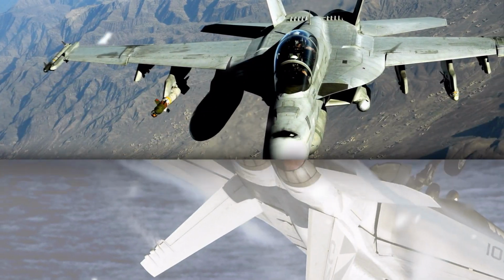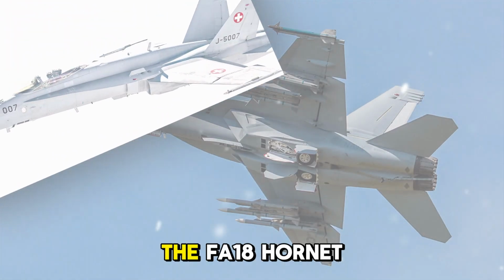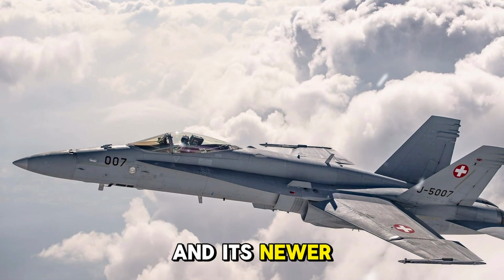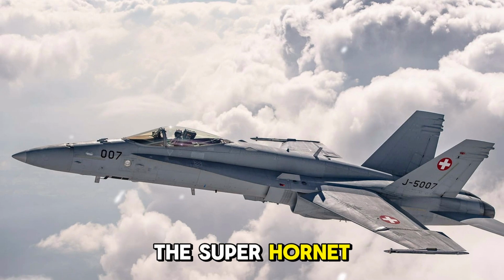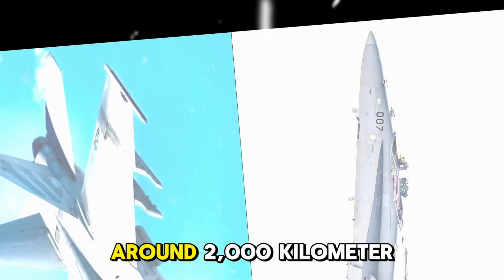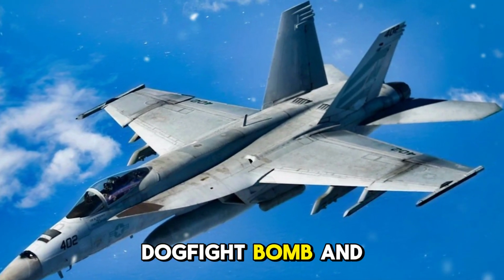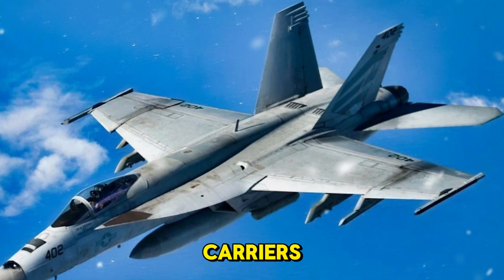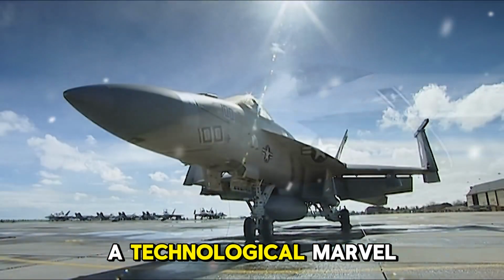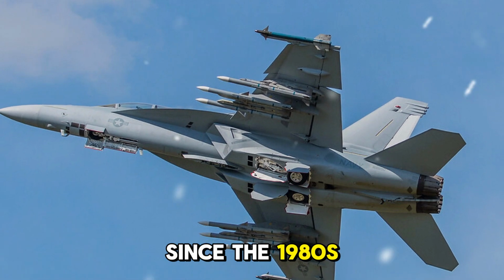4. Boeing McDonnell Douglas F/A-18 Hornet and Super Hornet. The number 4 position belongs to a modern American multi-role fighter, the F/A-18 Hornet, and its newer iteration, the Super Hornet. With a top speed nearing Mach 1.8, around 2,000 km/h, plus the agility to dogfight, bomb, and even land on carriers, the Hornet is a technological marvel that has served in countless conflicts since the 1980s.